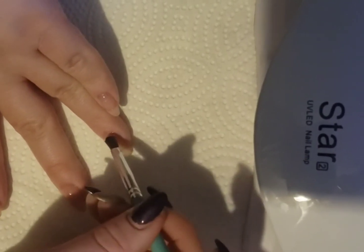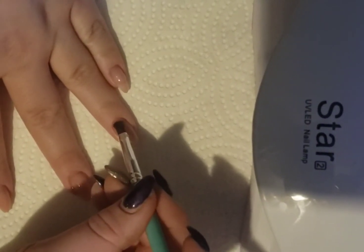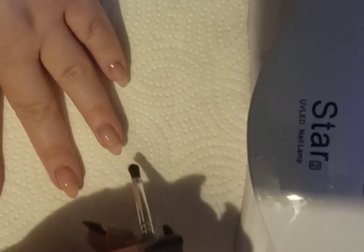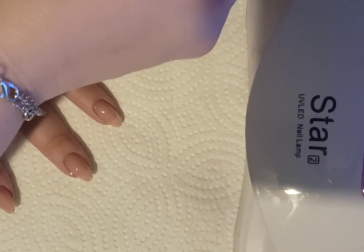And the application is a little bit more messy than I normally do, but it was really challenging for me to keep my hands in the camera's view. So please don't judge me too harshly.